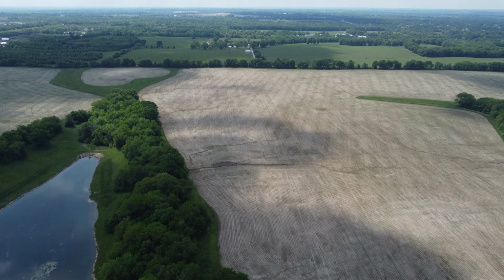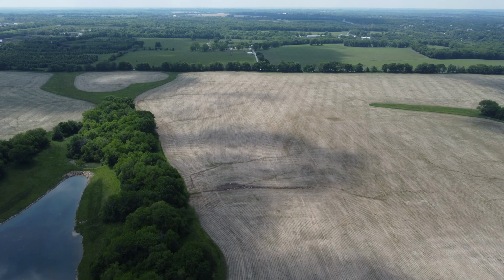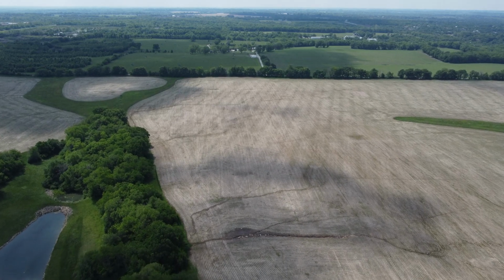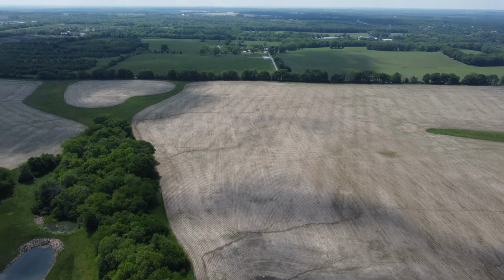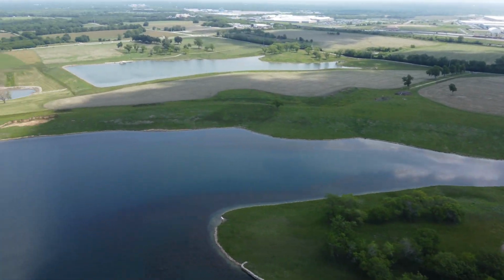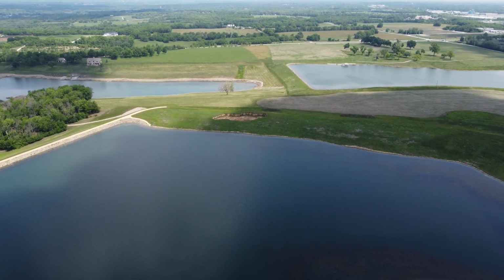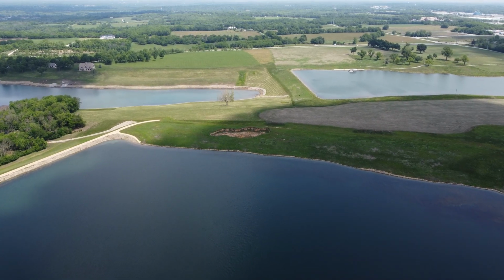Looks like that field has either been planted or it's ready to plant. Most everybody's got all of their stuff in now, so they'd be wanting some more rain, the farmers. I imagine it's been pretty dry. We had some rain last week, but not anything that amounted to a whole lot. This guy's got a lot of catchments there. And there's got to be some good fish in there. And I don't see a soul fishing in it. That's almost a sin. Anyway, we turned around now.